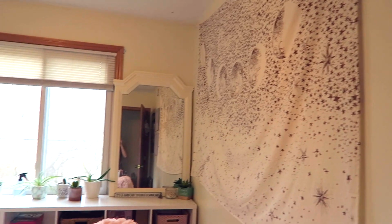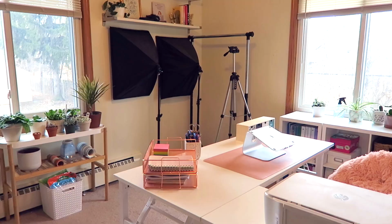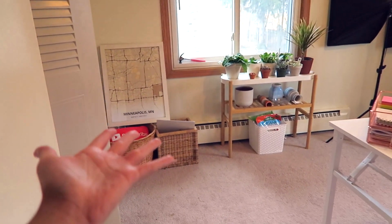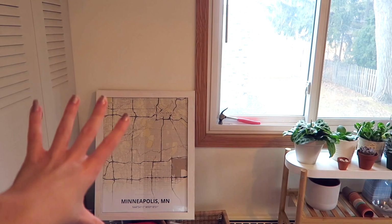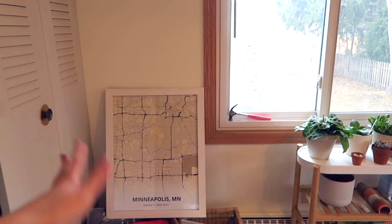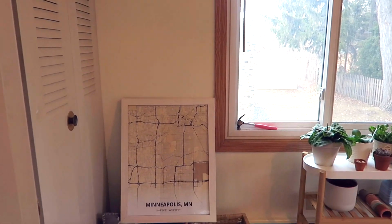So here is just a quick overview of everything that I was able to accomplish today. As you can probably see, there are still a few things that I have to do. For example, this photo I need to hang up, but it's a really heavy frame and I don't think I have the proper nails or anchors to safely keep it up. So I'm just going to wait until my dad can help me with that.